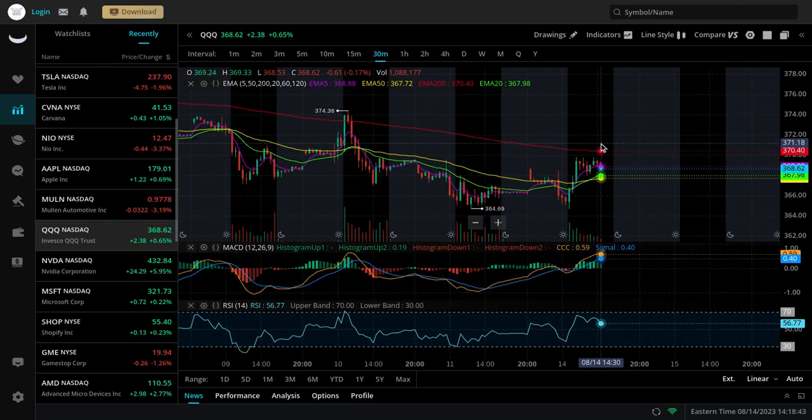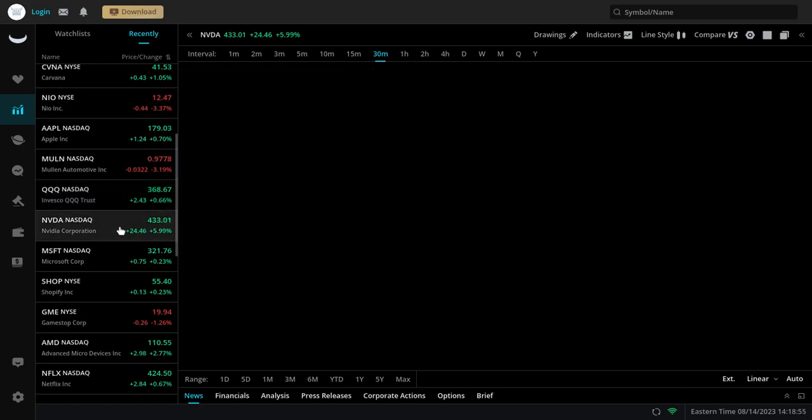If it breaks that, I would not rule out 372 and then 374.3. Those are all possibilities. Leaning more bullish on it. This is like a slanted inverse head and shoulders. Still looks quite good. Nvda looks bullish to me.